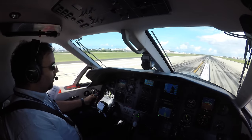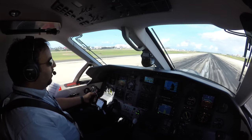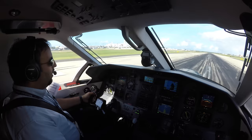Takeoff power is set, engines in the green, cause is appropriate. Airspeed is alive on both sides. 80 knots, rotating.